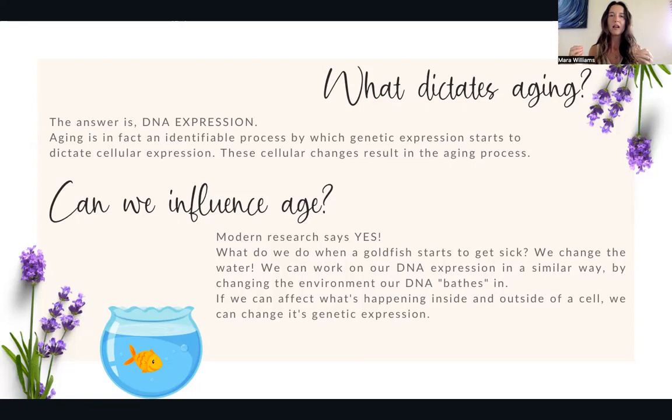If you remember high school biology, you would have seen how the double helix holds our DNA information, and how in order to reproduce things or cells in the body, our body has to read that DNA information. Now, when the body reads it perfectly, we get a good DNA expression. When it starts reading it faulty, then we start getting mistakes happening. And here it says these cellular changes result in the aging process.